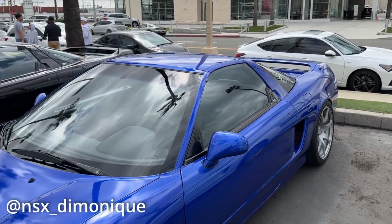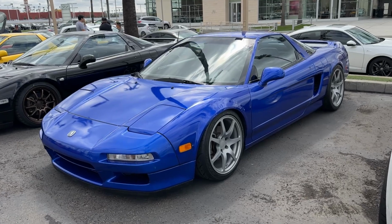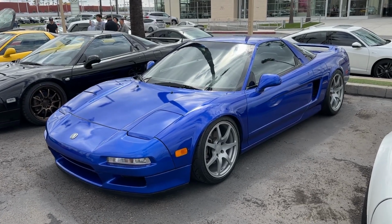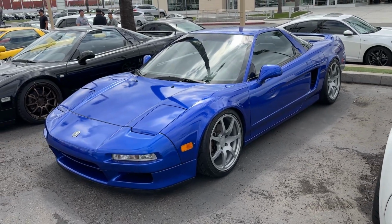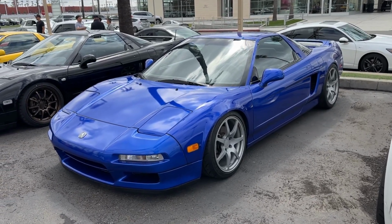Here is Diego's NSX. Funny story with this one. The previous owner of this car used to live in my neighborhood, and he used to have a big dragon on it. So it's a pretty famous and well-known NSX, as you can imagine. There's not too many NSXs around with a dragon on it.